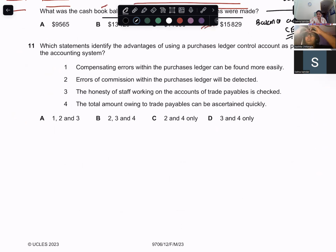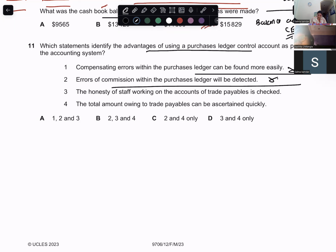Go to the 11th one. Tell me what you did. Which statements identify the advantage of using a purchase ledger control account as a part of the accounting system? Compensating errors within the purchase ledger can be found more easily. Is this correct or wrong? This is wrong. Okay. Errors of commission within the purchase ledger will be deducted. Correct. This is correct. No, sir, this is also wrong. My bad. The honesty of staff working on the accounts of trade payables is checked. Maybe this can be correct. Yes, because we are keeping a check on our staff. That is why the same account is made by two different people. Yeah, and the total amount owing to trade payables can be ascertained quickly. Yeah, so it's 3 and 4.